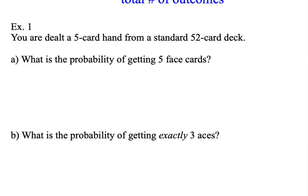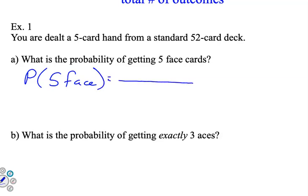Okay, so first one, you are dealt a 5-card hand from a standard 52-card deck. What is the probability of getting 5 face cards? Okay, so we want 5 face cards in our hand. Okay, so I'm going to do that on the top. That's our success. We want to get a face card.